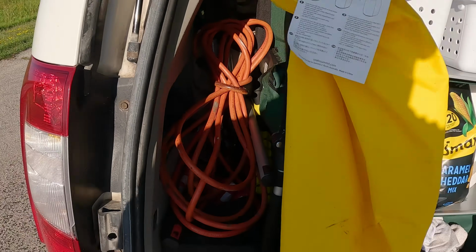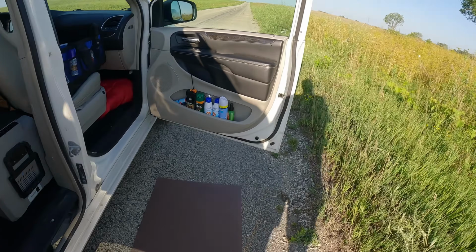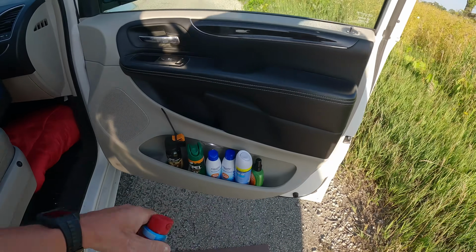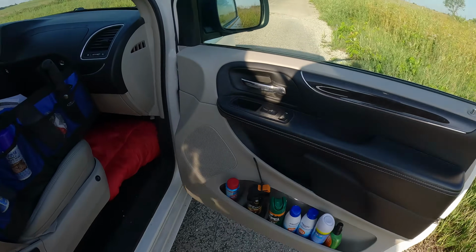Down here is a weather radio and a pair of binoculars just in case. Coming in hot here, we have all of our spray, some bear spray, some shower in a can when needed. Bug spray, sunscreen, all the sprays. I guess here's some more.